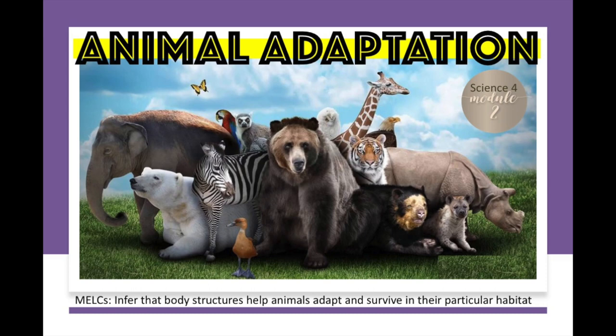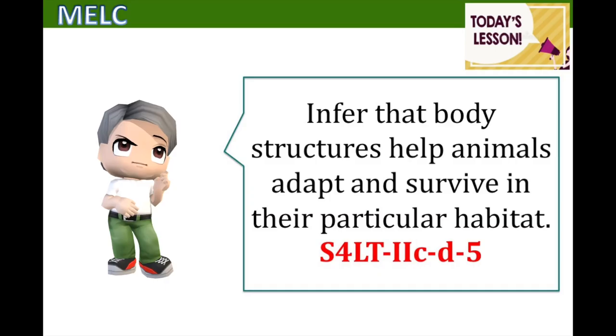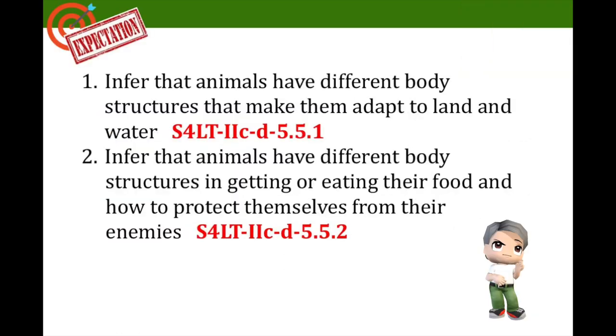In this chapter, we will learn about some parts that help animals survive in places where they live. In today's lesson, we will be studying how body structures of animals help them adapt and survive in their particular habitat. At the end of our lesson, you are expected to infer that animals have different body structures that make them adapt to land and water, and structures that they are using in getting their food and protecting themselves from their enemies.